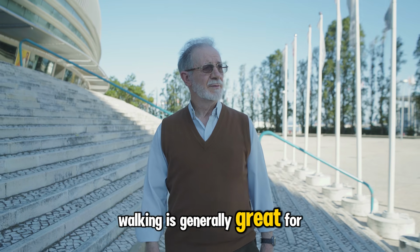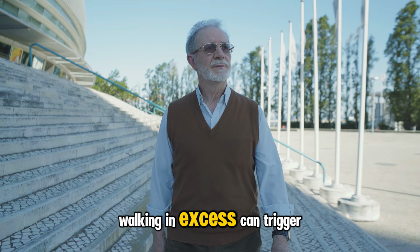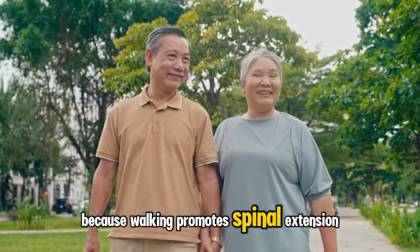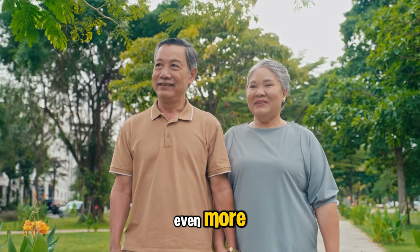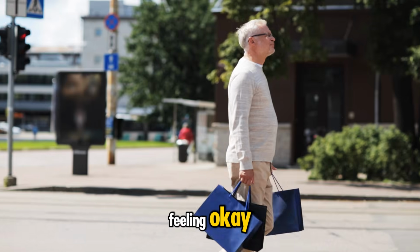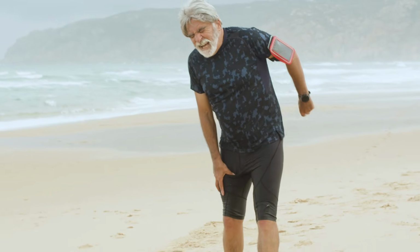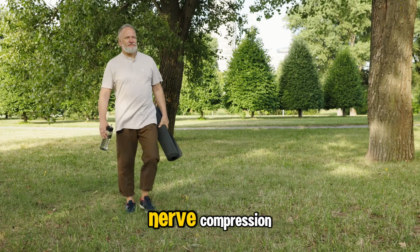Mistake number 2, walking too much without rest. Walking is generally great for health, but if you have sciatica from stenosis, walking in excess can trigger pain. Why? Because walking promotes spinal extension, which compresses those tight areas even more. You might start your walk feeling okay, but then get burning, numbness, or aching in the thighs or calves after 5 to 10 minutes. That's a clear sign of nerve compression.